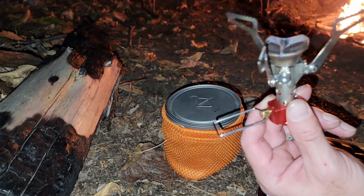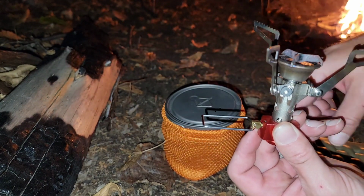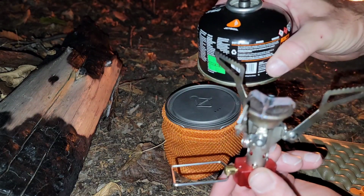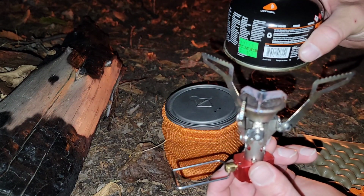And so you fold it out. First tip I want to offer is make sure that this is turned off, the valve, so that you don't spew gas everywhere. The second tip is that when you're screwing it on and off, make sure the canister is level for the same reason.